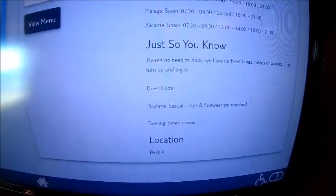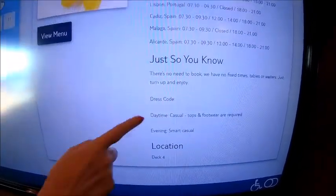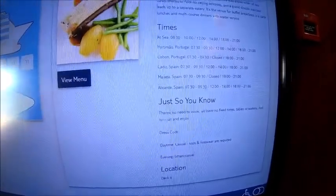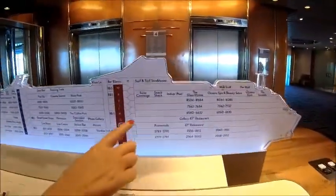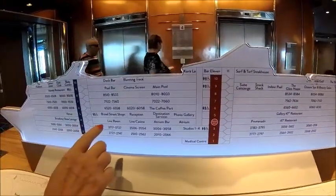There you go. And you have to wear... In the evening, it's... Smart casual. But daytime's not too bad, is it? Yeah, daytime's pretty good. Tops and casual tops and footwear. There's 47 for you. Yeah, we just done level 4. Didn't go around the promenade deck, because we'll go around the running track later. That's on deck 9, I believe.